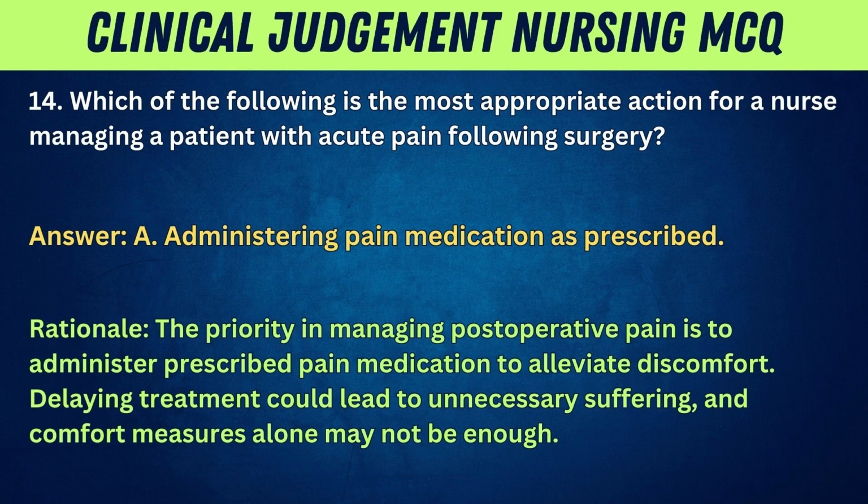Rationale: the priority in managing postoperative pain is to administer prescribed pain medication to alleviate discomfort. Delaying treatment could lead to unnecessary suffering, and comfort measures alone may not be enough.